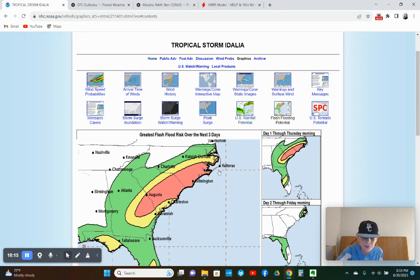We got the Hatteras and the Wilmington area down through North Carolina and then South Carolina. This runs through central South Carolina, including Augusta, South Carolina. I know you guys in Charleston are in that slight risk, but I would pretty much consider you guys in that moderate risk. So it's a pretty big area. This is a heavily populated area for sure.